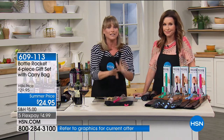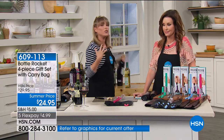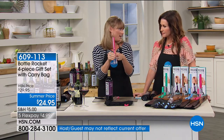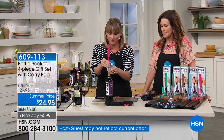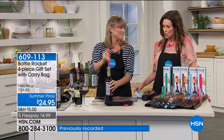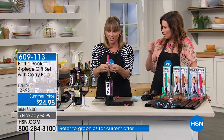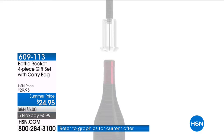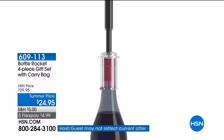So those four pieces are all the pieces you need to enjoy a beautiful glass of wine. But the opener to me is really the most spectacular, and no more cork inside your wine, because it doesn't shred the cork like a corkscrew sometimes does. That's how simple it is to use, and I love to be able to show. We're going to sort of slow it down for you and show you what's actually happening inside.